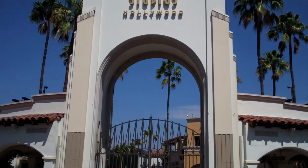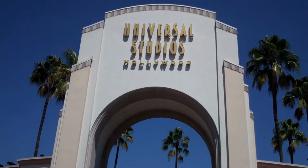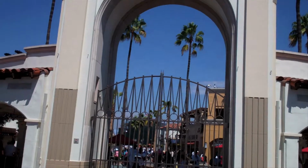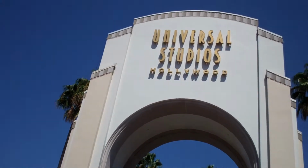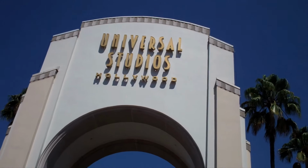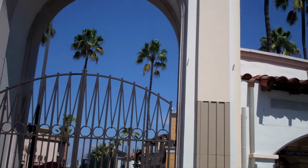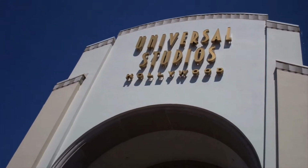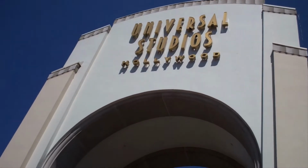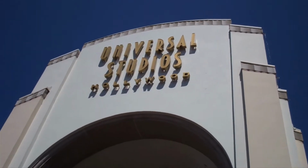Now, obviously, from the looks of the front gate, it doesn't look like they have this set up just yet for Halloween Horror Nights, but there is what looks like a cable or something up there. So they're about to get ready to put in extra lighting and decorations here at the front gate. It should be here by next week, because literally next week is the employee preview night. And then on the 15th, it officially opens to the public.